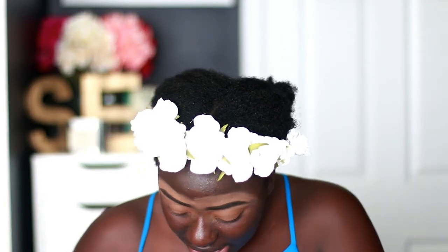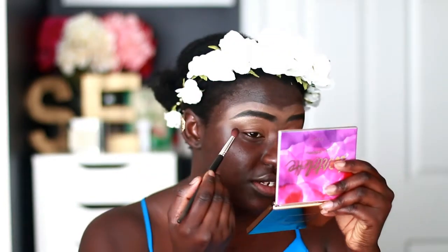Alright, and because we do want a little bit of a definition in the crease, I think we're going to go ahead and grab this supposedly contour color in the same Black Radiance palette, and we're going to use that in our crease a little bit, just very softly. We just want a wash of color, just to create a little bit of depth.